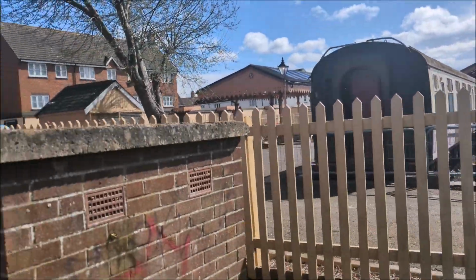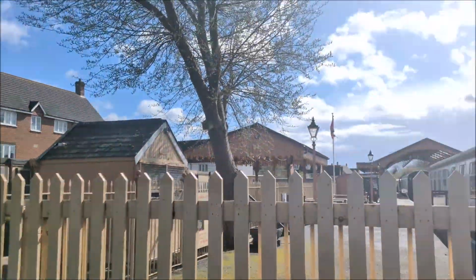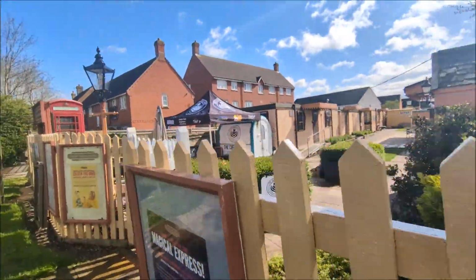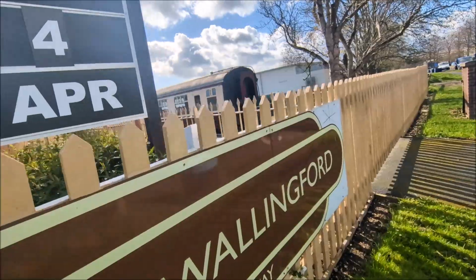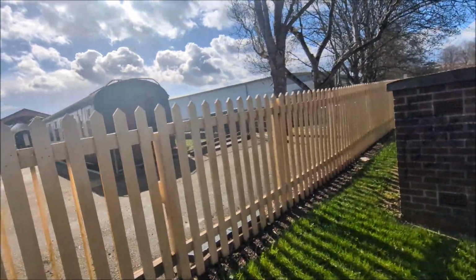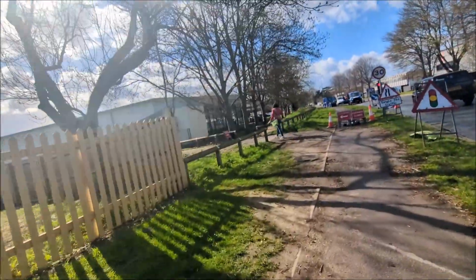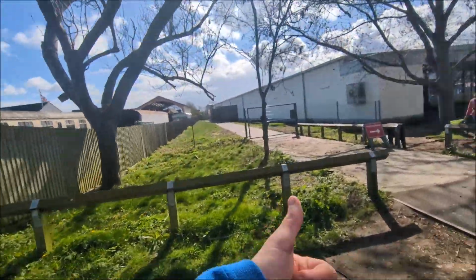So this is the Chelsea and Wallingford Heritage Railway line. Obviously the next train is going to be on April the 4th. I'll photograph that for you guys. It's not going to be open yet, obviously, but this is the bit where you can get the trains. However, I'm going to try and find the level crossing and get some photos and videos of that. The problem is I don't know how far away that is, so I need to go try and find it. But I'll see you guys in a bit.